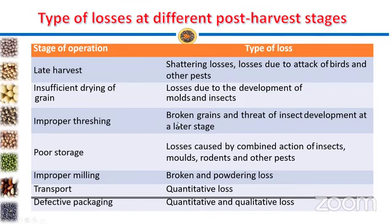Improper threshing: if threshing is not done properly, broken grains and insect infestation will increase at a later stage. A poor storage system is also very important. If you are going to store grain for seed purposes for next year's sowing, proper moisture and aeration and everything matters. Improper milling causes broken and powdering losses. If milling is not done properly, the loss will take place as powder.